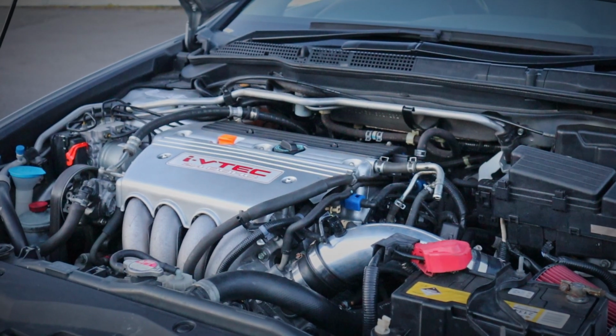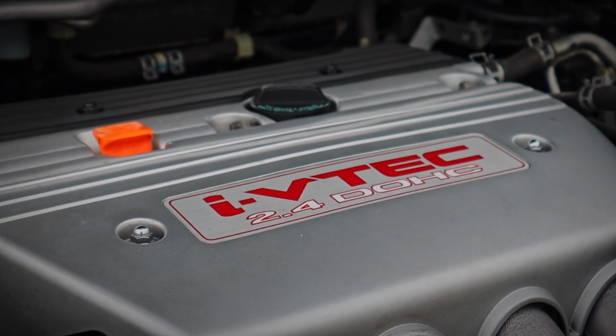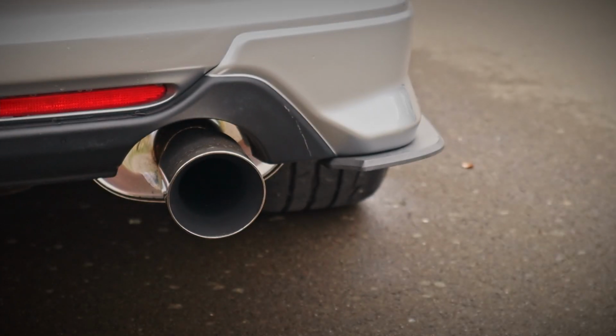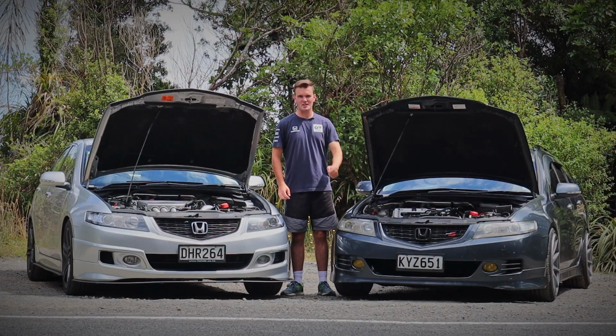In the case of mine, I've gone down less of the outright power route and more down the making it as fun to drive as possible. I've done just a header, intake, exhaust and a tune to bring it all together, and then I've also done the Type R gears for the 6-speed manual gearbox here to give it much shorter ratios to make the most of the power that it does have.